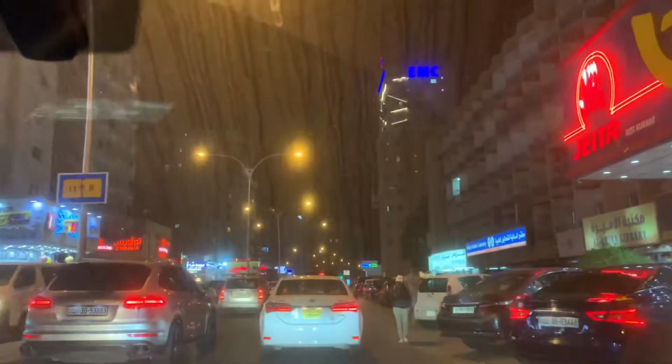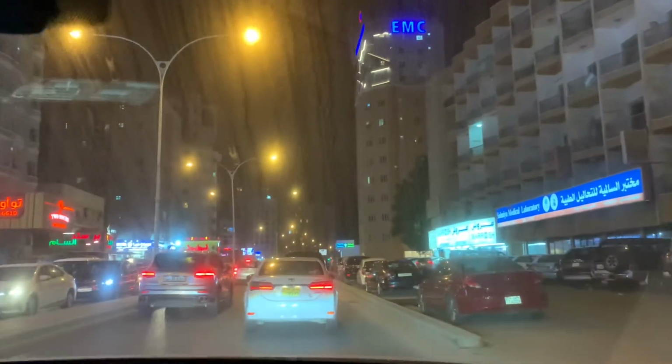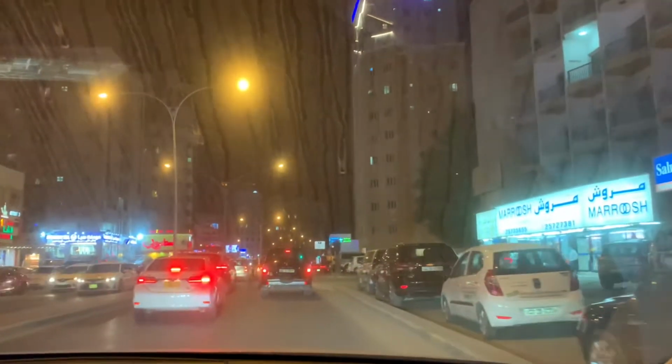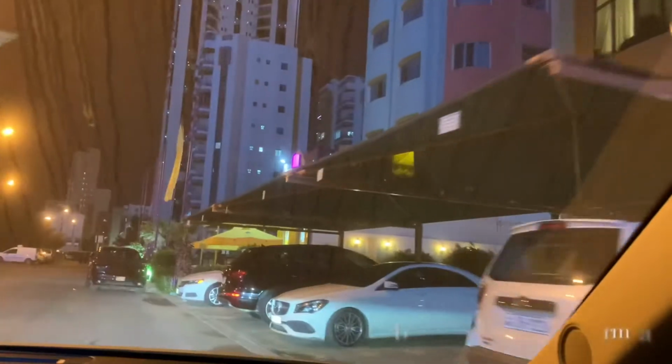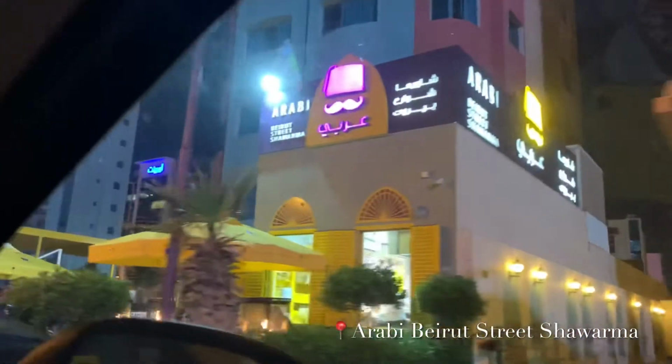Okay, so we're here in Salmiya area. We're already here. The name of the place is Arabi. Alright, and this is just outside Marina Mall.